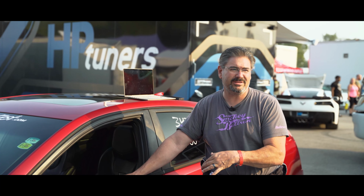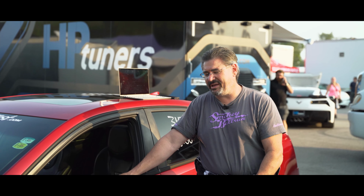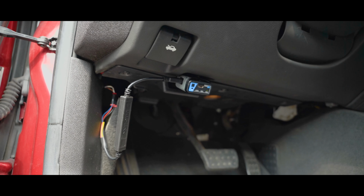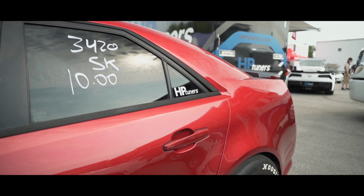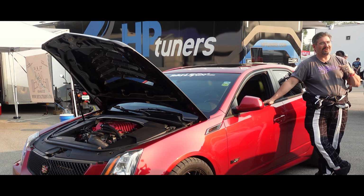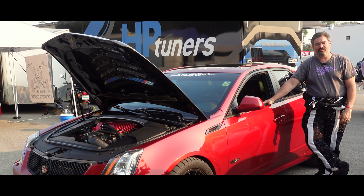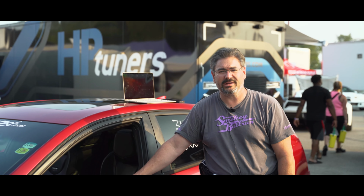When we first showed up, I literally got this hooked up to run logs before we came to the track, and we installed an AEM wideband, and we were getting voltage from the wideband, but the HP Tuners wasn't seeing the wideband. So luckily I got here and the HP Tuners boys were literally right behind where we're at and came over and had me do a firmware update on the hardware. And just like that, it started working. So we were good to go.